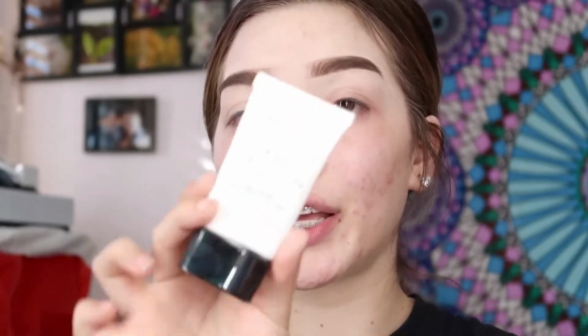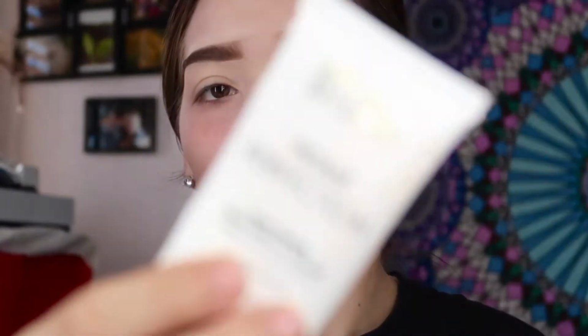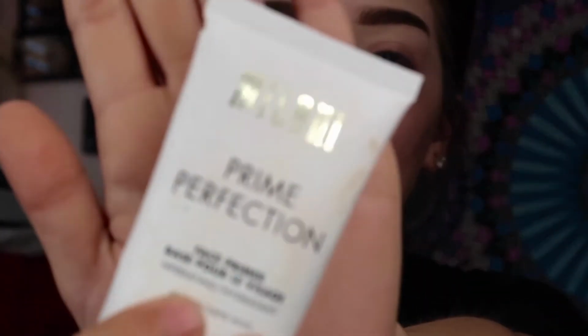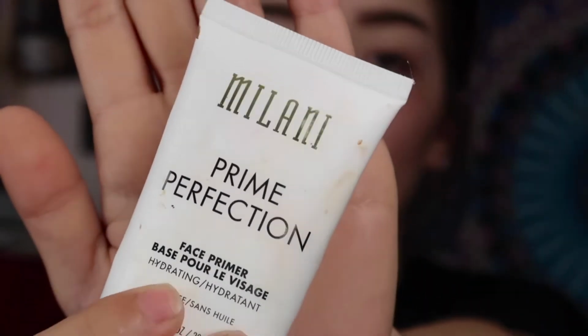All right, so we're gonna be taking a hydrating primer. I think I have one. Yes, I have the Milani Prime Perfection Hydrating Primer. Looks like this. It's a little dirty and rough, but she's been sitting in my collection. We're gonna put this all over our face. Oh yes, she said balance it in. Correct?